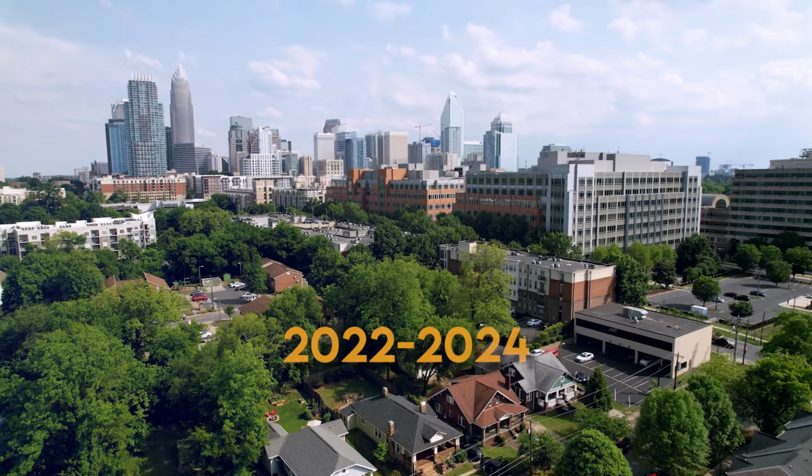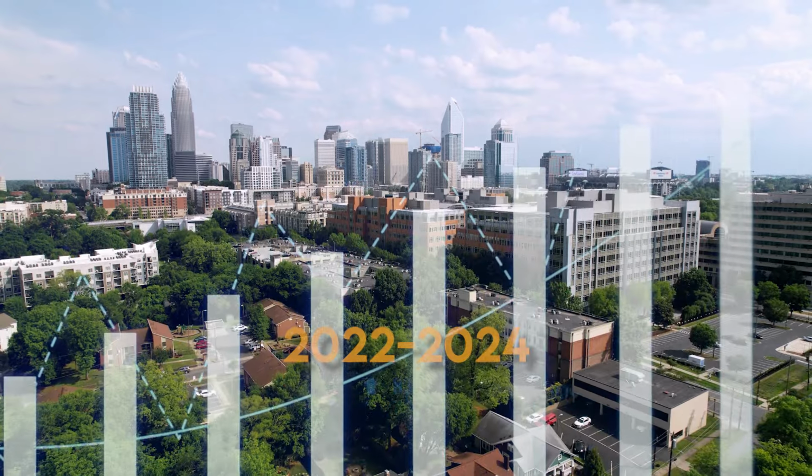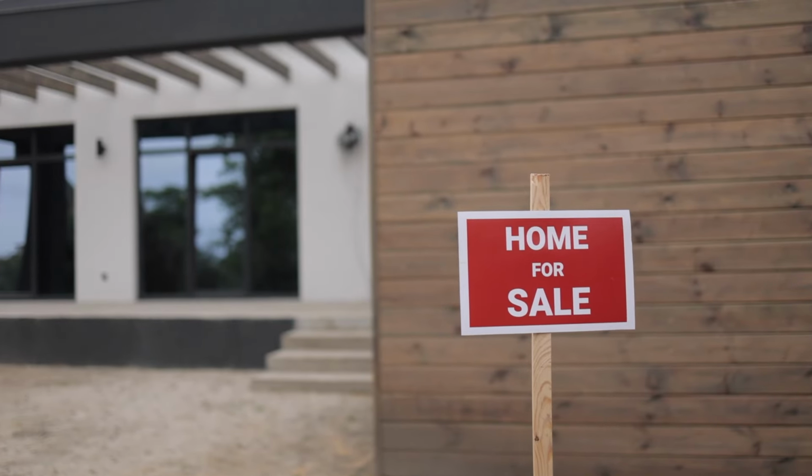The Charlotte market has been creeping up quite a bit in regards to its pricing. Over the past couple of years, I believe Charlotte has been priced fairly well compared to other markets across the country, but Charlotte is definitely starting to get up to par compared to some of those other metros.